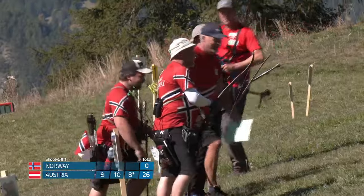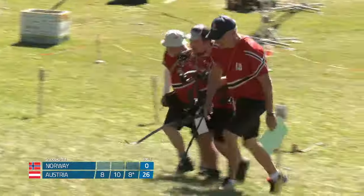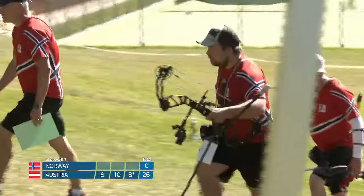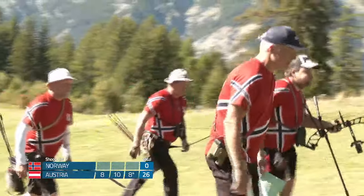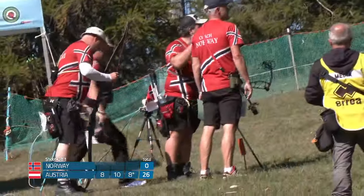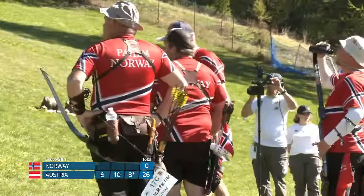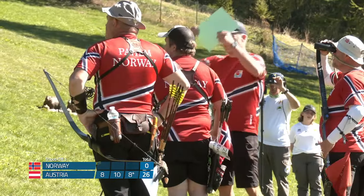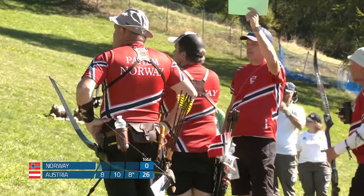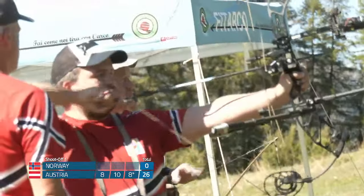But yeah, shooting first, they didn't have the pressure of shooting a higher score than the other. So team of Norway is approaching the pack knowing that they need at least a 26 or higher. Yeah, if they want to be 100% sure without checking, they need at least a 27? Yes. Because this 26 could easily turn into a 28.